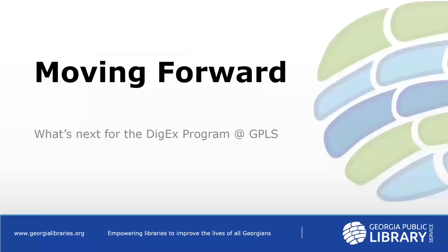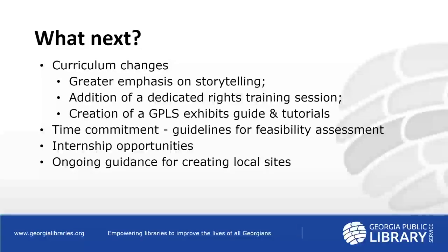Just to talk a little bit about moving forward, as I said, we have our next curriculum, our next cohort already decided. Big things that I know I want to talk about with this next group is, what do we mean by storytelling? What are the objectives of an exhibit? How can you discuss the types of stories you're going to try to tell?